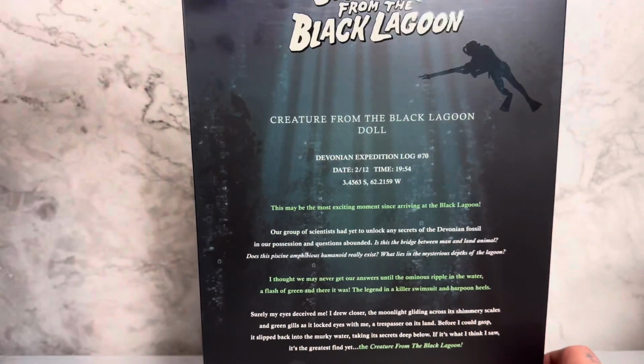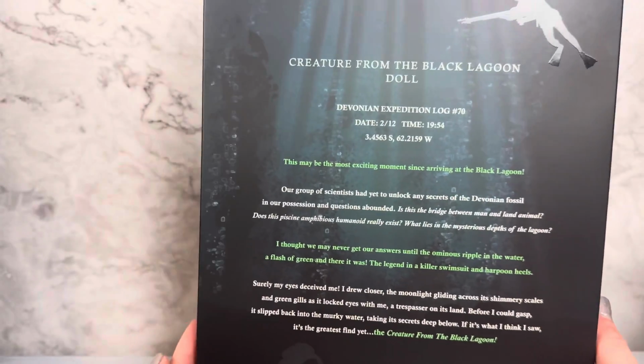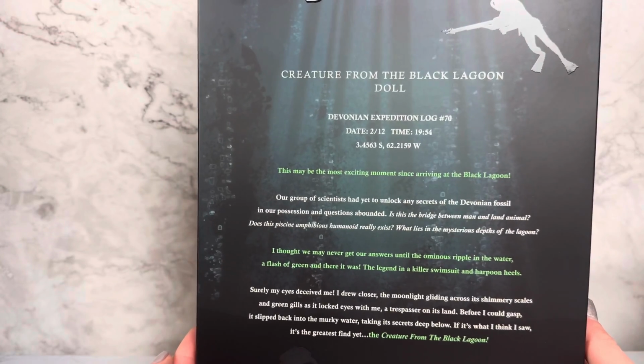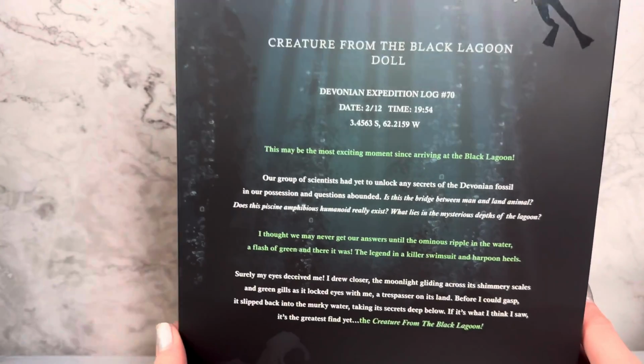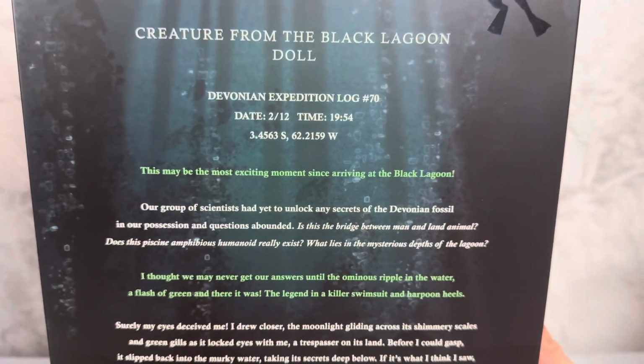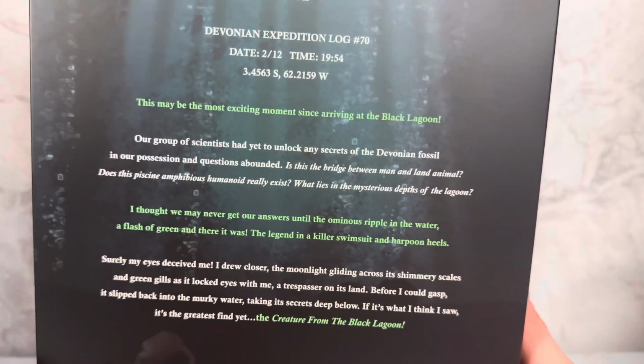But yeah, anyways, let's look at the back of the box here. It says Creature from the Black Lagoon doll. So she doesn't have a name. I don't know, I think they just call the other creature Gilman or something like that. So I've just been calling her Creature. But anyways, it says Devonian Expedition Log number 70, date 2/12, time 1954, and then there's coordinates.